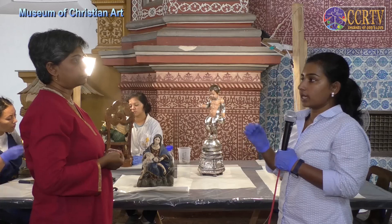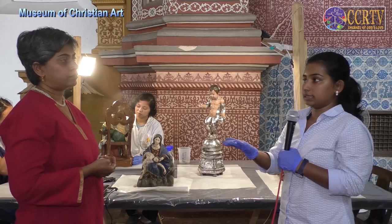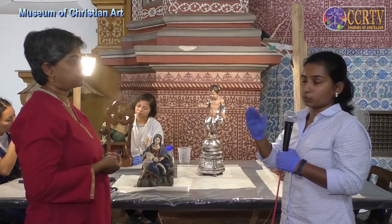So we had to do some reintegration of those areas, and stabilize and realign the object so that it doesn't have a tendency to fall, and when it's under display, it doesn't have any problems regarding standing, so it can stand properly. So we have made those changes in this object.